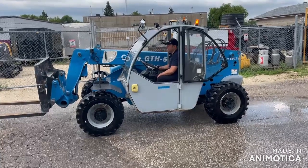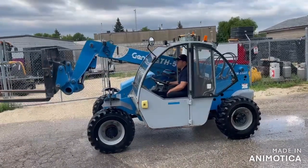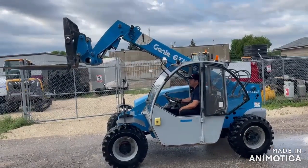It is located in Winnipeg, Manitoba, Canada. It is a premium unit we just got in. It is serviced and ready to work.